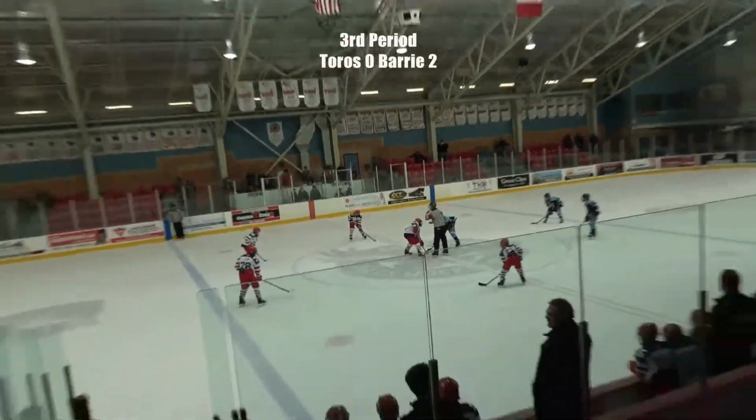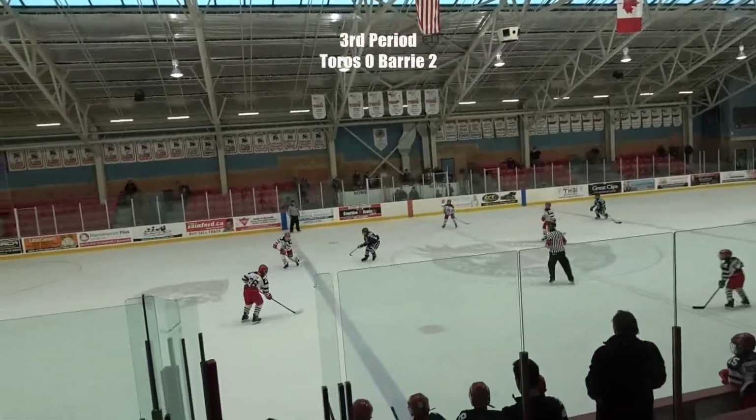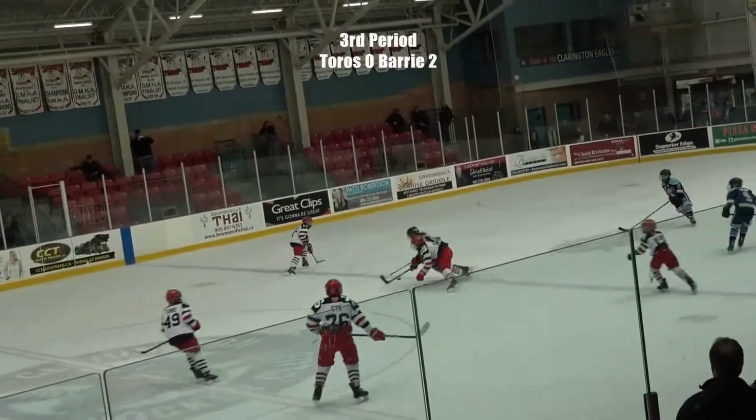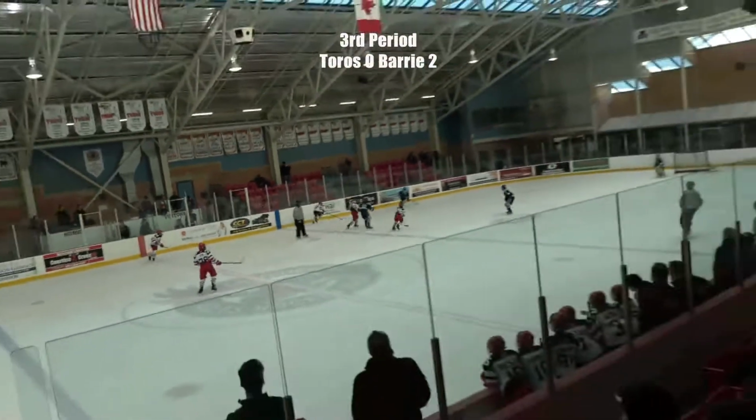So to start period number 3, Cameron Ryan will take the draw. Toros get a 2-man advantage for 27 seconds. Back there for Sear, going for that late pass as he's trying to reach the offensive zone to start this power play. And it's offside. Draw, one there by Barrie.